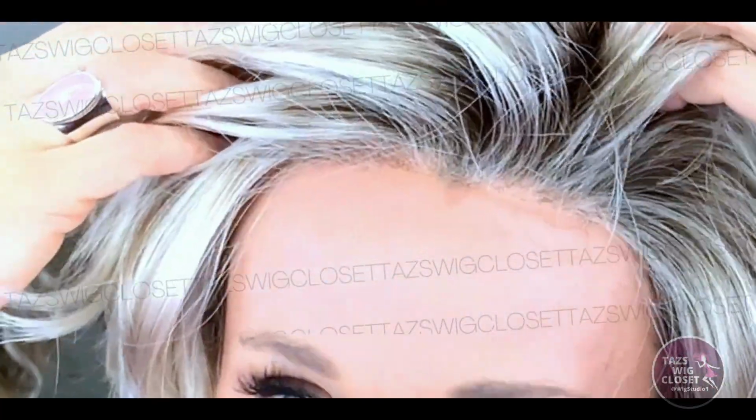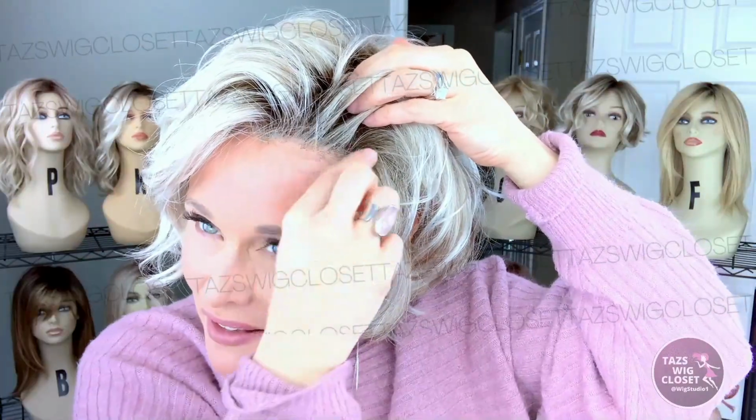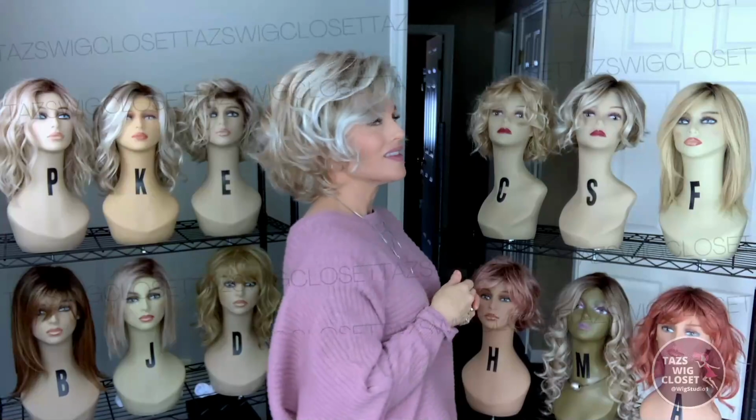There's a lot of permatease, so that volume is sustained. I don't have to work at it all day. And the lace front is exquisite. It runs temple to temple, and the highlights run up to the root. They just did this color. This was the color of the year for me for 2020. The fine knotting, the dispersement of the color, the coverage, the lace that blends in seamlessly. This was the Meet the Girlfriend wig.